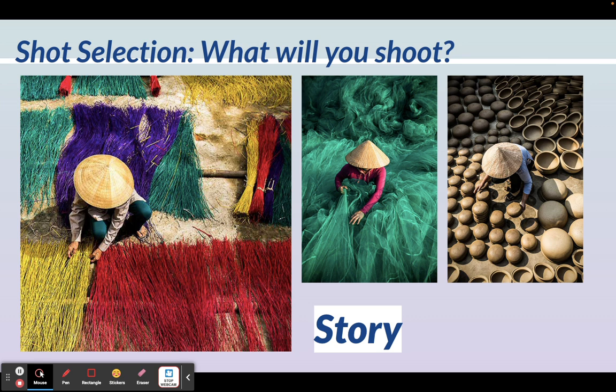The reason the angle is cool too is that we can't see this person's face. We don't even know if it's a man or a woman, really. So it's very interesting, and it makes us wonder what's happening here. But also color, right? Look at that color. And then there's one more thing, and this is called texture.